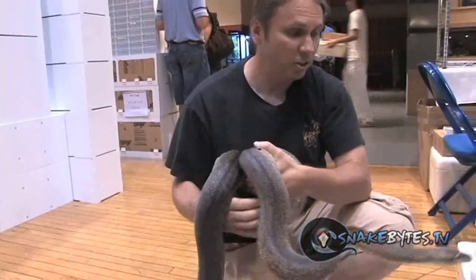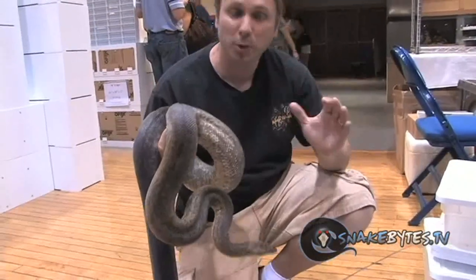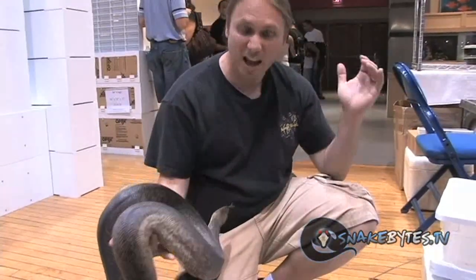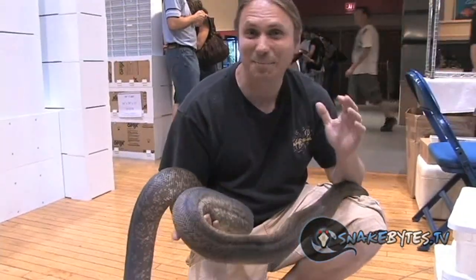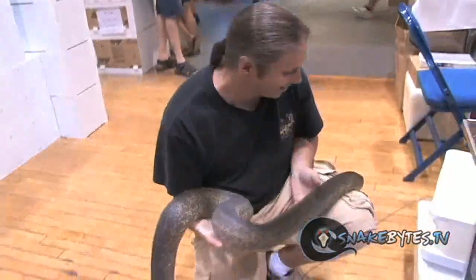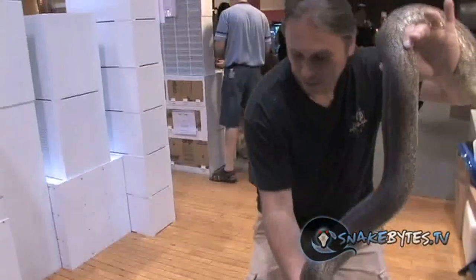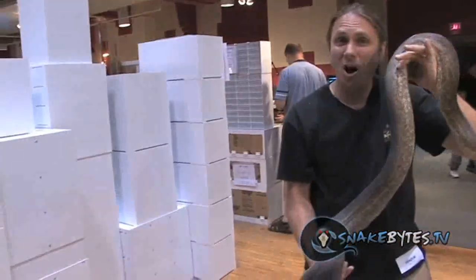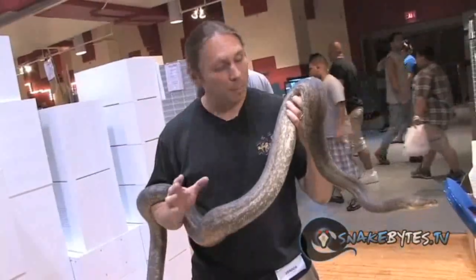And as you can see, it's actually really tame. It's not a problem whatsoever. When I used to breed these guys years ago, they used to have about 20 to 25 eggs. And the babies are just absolutely insanely mental. They will just go after you constantly. So again, this is really a beautiful specimen. It's gotta be a good 7 foot long, which again, 7 foot for a Macklot's python is a pretty big animal. I tell you what, this guy is really puppy dog tame.